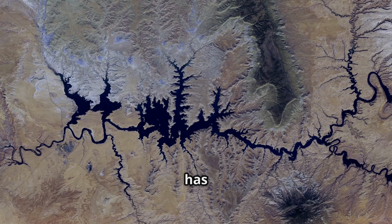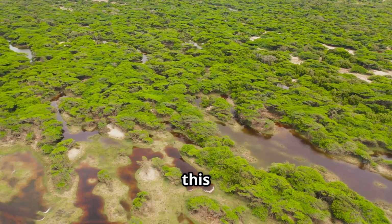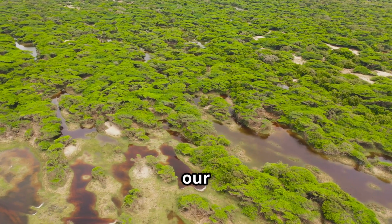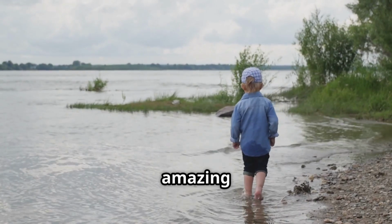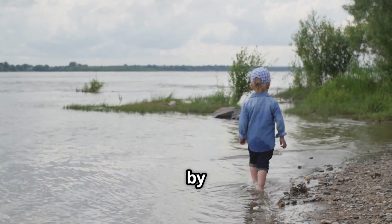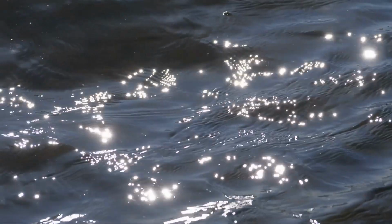The same water has been going around and around for billions of years. Without this constant movement of water, our world would be a very different place indeed. Let us explore this amazing adventure together, step by step, and uncover the secrets of where the water goes.